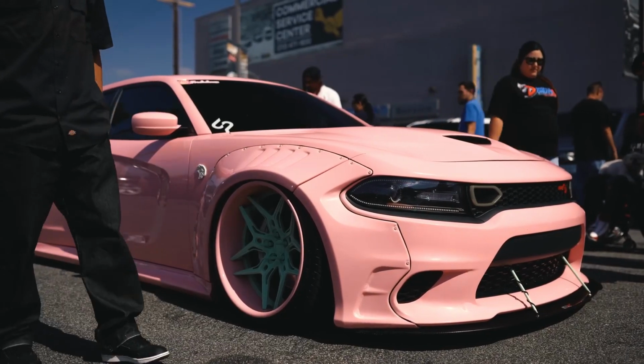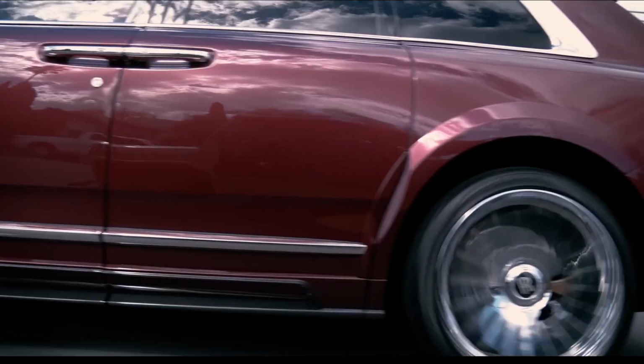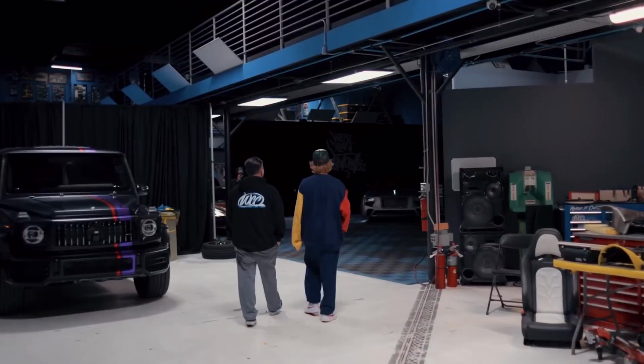But do people actually trust them with high-end cars? Check out the most expensive builds inside West Coast Customs to find the answer by yourself.